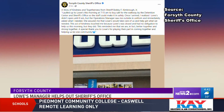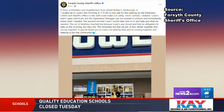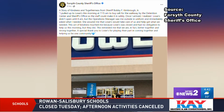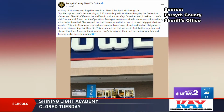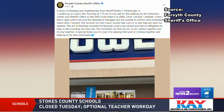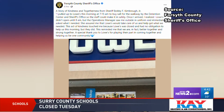The Forsyth County Sheriff's Office shared a photo today of a Lowe's store. Sheriff Bobby Kimbrough dropped by to grab salt for the detention center and the sheriff's office. Only problem, the store was closed until 8, but an operations manager saw him out of the store and told the sheriff, sure, she'd open up, make sure that they got what they needed so they could open and keep everyone safe. It is a great reminder that we are all in this together.